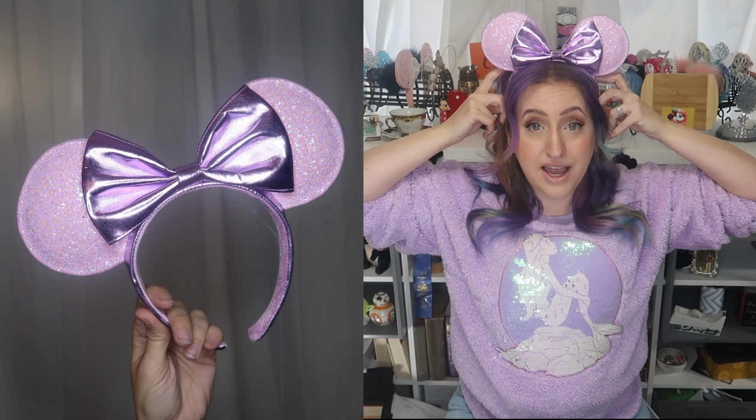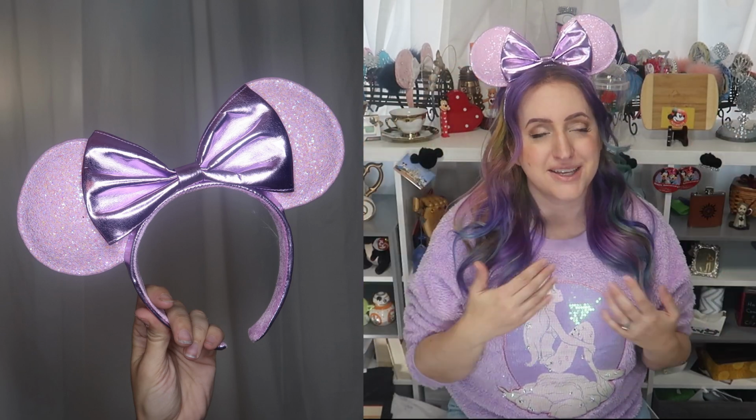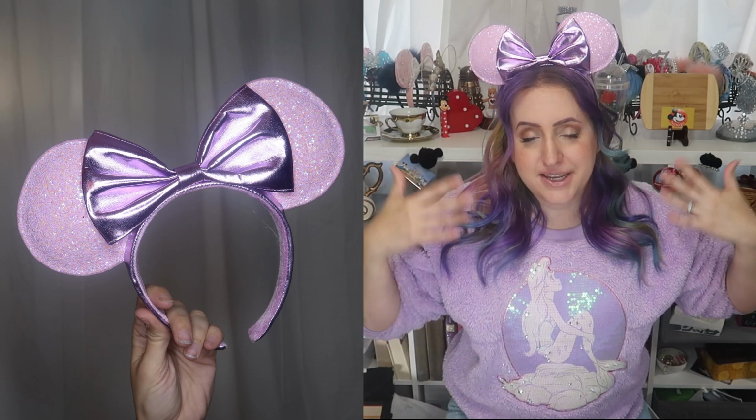There were some that I did not pick up because they just weren't my style or a color or a property that I didn't really care about, but I did pick up several, including this lilac pair, which I had been tempted by when they were in the parks because lilac and sparkle, I mean, it's just so me. But for $3.99, I had to.